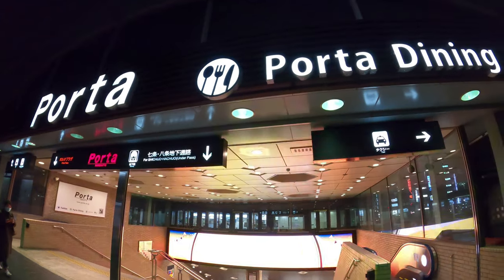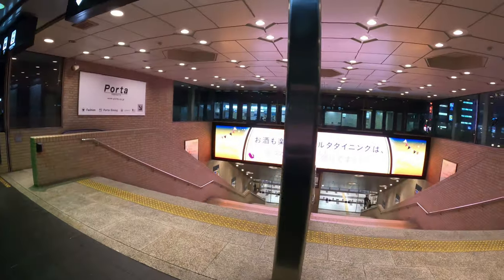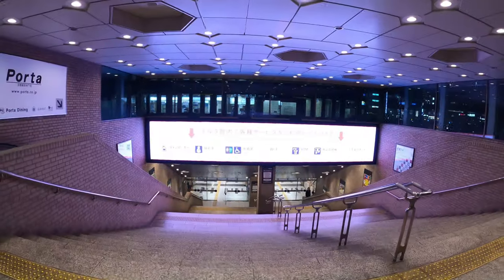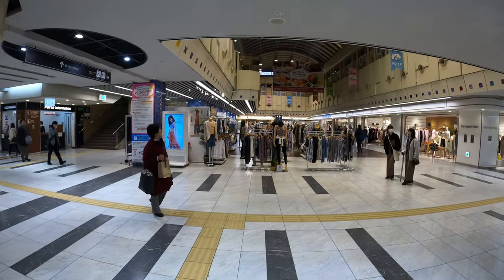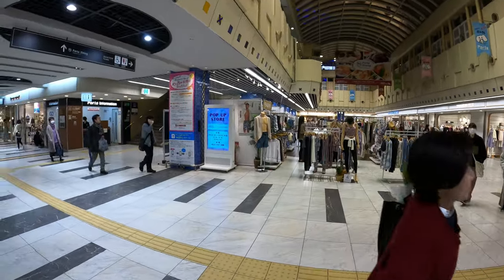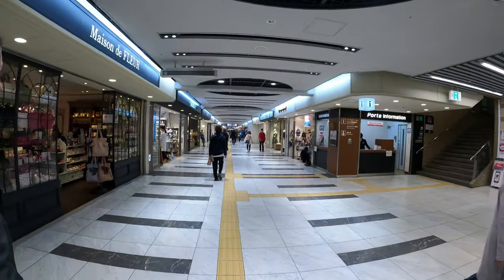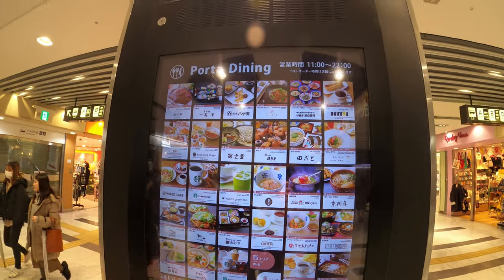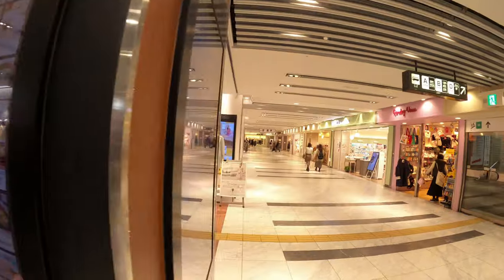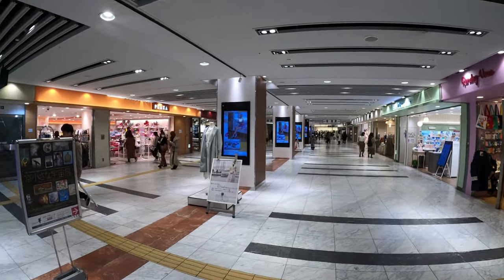This is the Porta Dining, an underground area where you can find a lot of shops and many places to eat. Let's go inside and check it out. Isn't this crazy? All underground here.